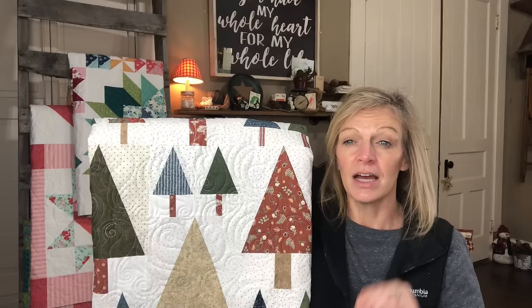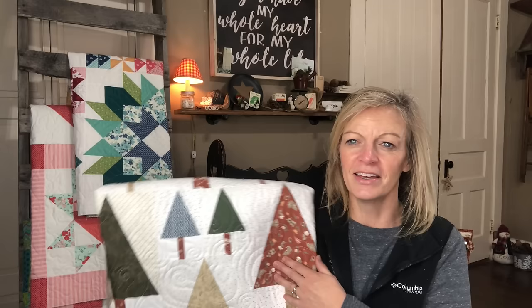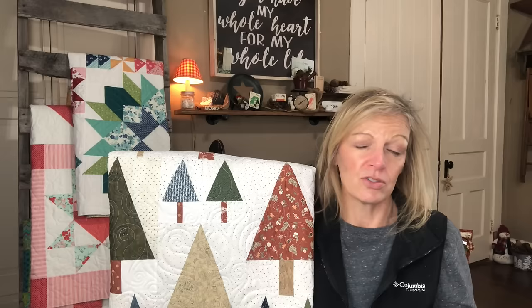But I love the fact that Sharron chose a different colorway than Lori Holt's fabric lines. I think this gives a whole different feel to this quilt. I absolutely love it. This is more my colorway. I love Lori Holt fabrics, I absolutely do. But to decorate my house, they're really not the colors that I use around my house. I just love her fabrics.